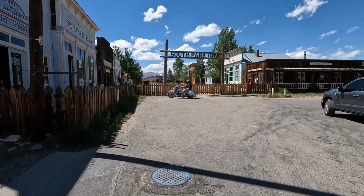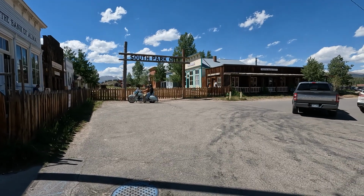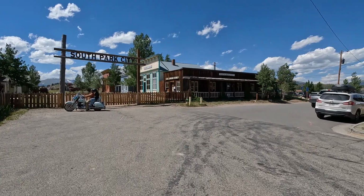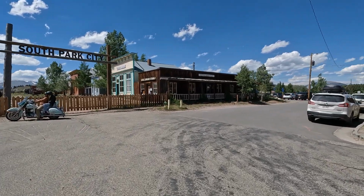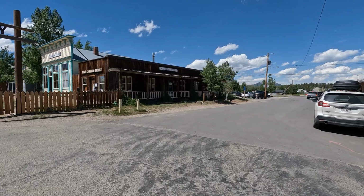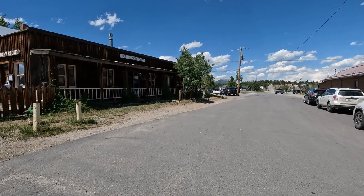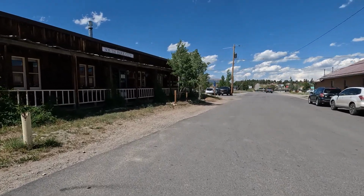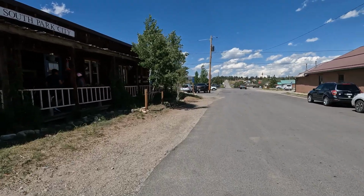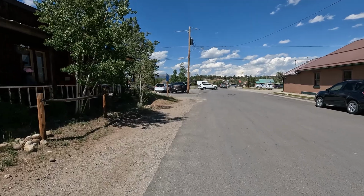You see this fence. Behind it, they put together like a museum of historic buildings and parts and artifacts, etc. from a long time ago. I know we have to pay to go inside, so let's do it. I will pay and do a quick walk. And you will be able to see a little bit of the history from this area.